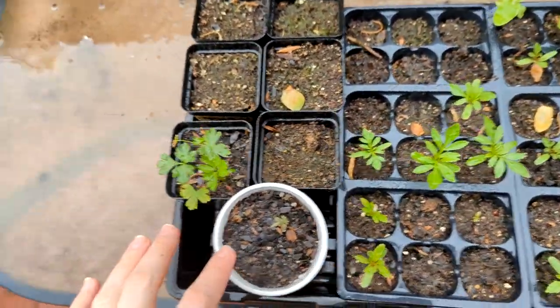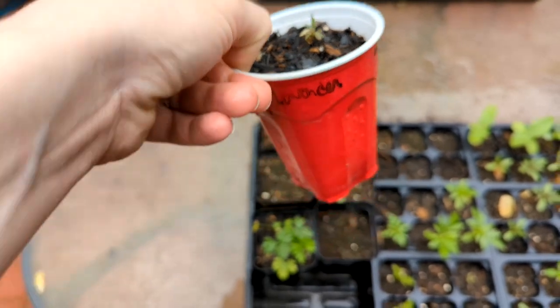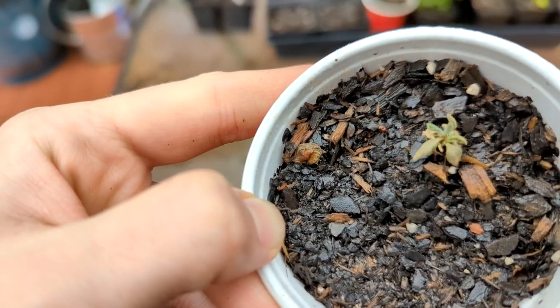Otherwise, I have the only lavender that made it from winter sowing. This is a Munstead lavender. He was looking okay the other day, but these leaves are turning brown at the bottom. So I am not sure if he will make it.